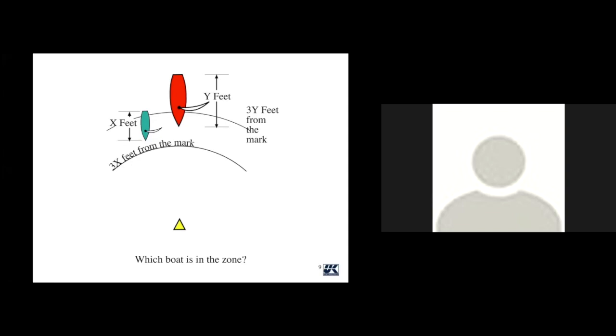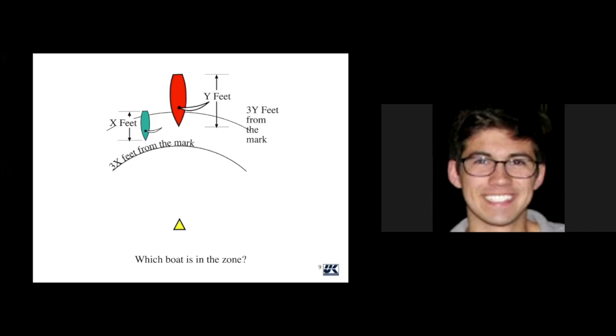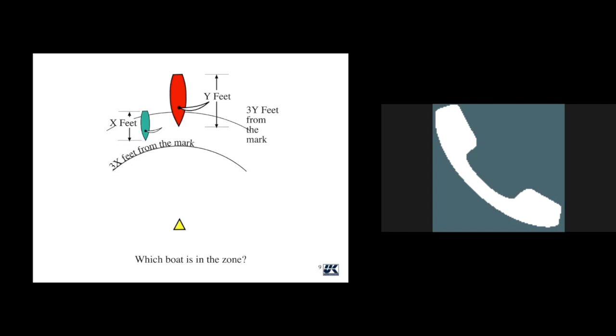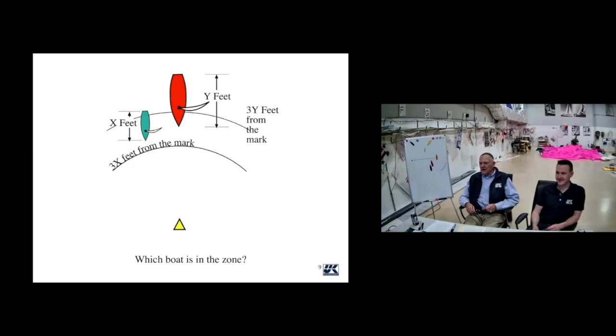So then none of them. Oh no! That's right. None of them are in the zone, because it's the boat that is nearer the mark. It's three hull lengths of the boat that is nearer the mark, and that's green. So in this case, neither boat is in the zone.